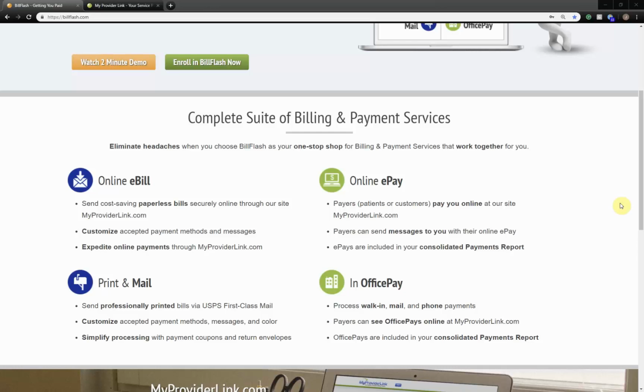We have customization, different delivery methods, messages, and you can even change the color if you'd like. Each statement includes a return envelope with a tear off top coupon, and you can simplify the payment processing with that coupon, and that also leads over to our right side where folks can pay online. So with an easy to read link on that printed statement, they can go to our ePay.